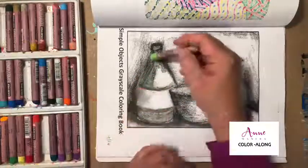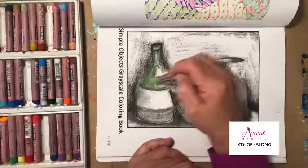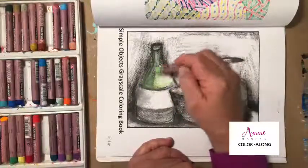So we are adding this greenish color here, and I'm adding a few different colors. And then I'm going to come on over to this light area.